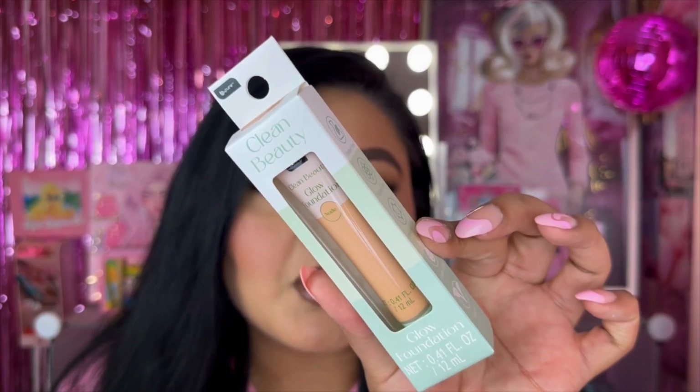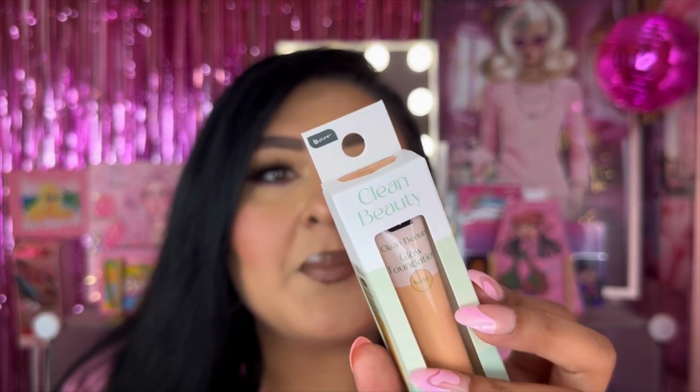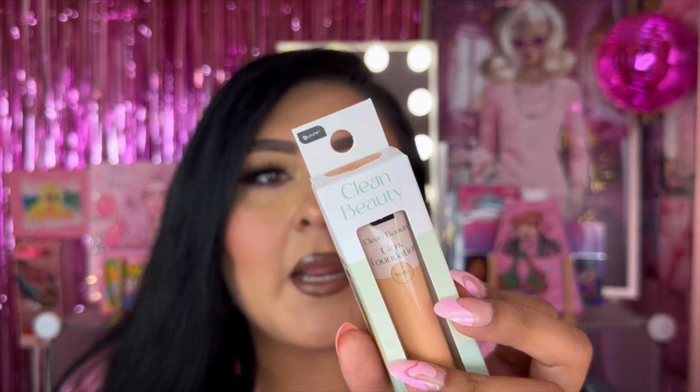Also saw the Clean Beauty Glow Foundation, and they had quite a few colors in these foundations. We have the shade Nude. Again, it says glow, so I'm guessing it's like a hydrating foundation. It says Clean Beauty for peace of mind, formulated with niacinamide and aloe. And in the shade Nude, it says it's paraben free, sulfate free, cruelty free, and vegan.